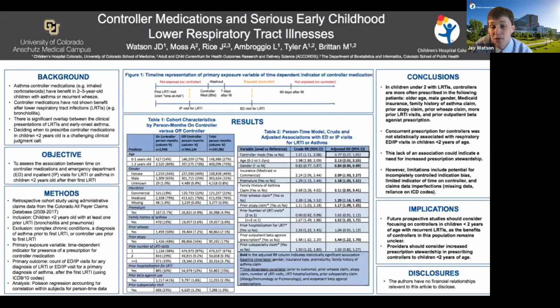So we are comparing those rates between time off versus time on, and it was a very unbalanced sample, which was part of the challenge in analyzing it, because it's a pretty rare event overall to be prescribed controllers in this age group. Bronchiolitis and LRTIs are such common diagnoses that it actually ends up being fairly common in absolute terms, but relatively, most of our patients with recurrent LRTIs don't get on controller medication. So yes, we're definitely looking at the rate ratios comparatively here.